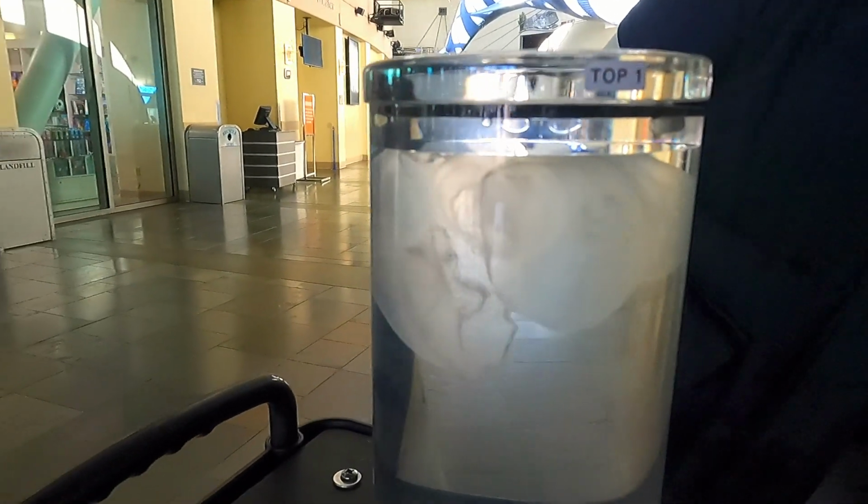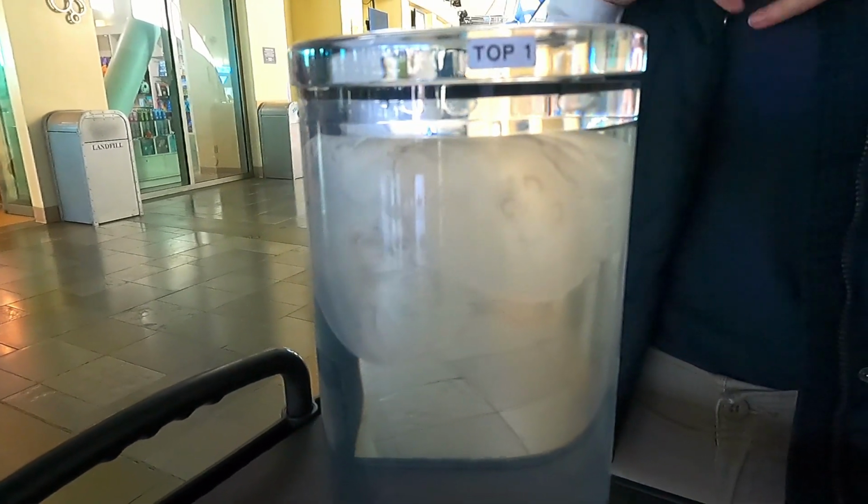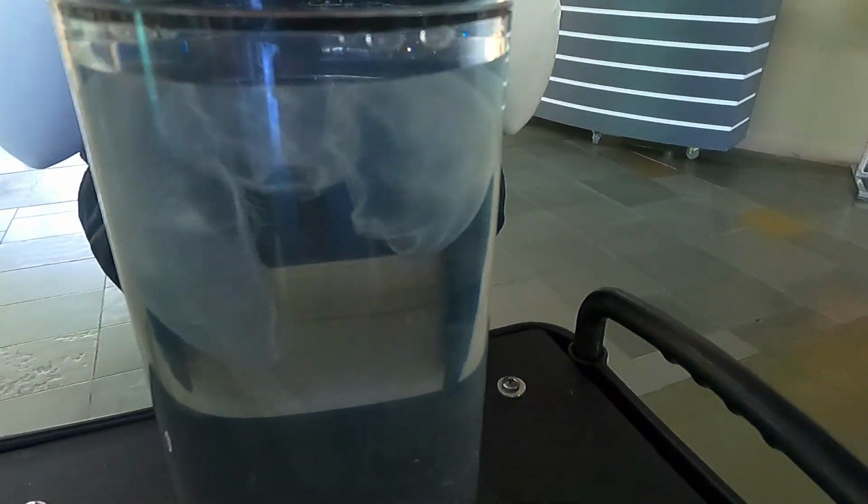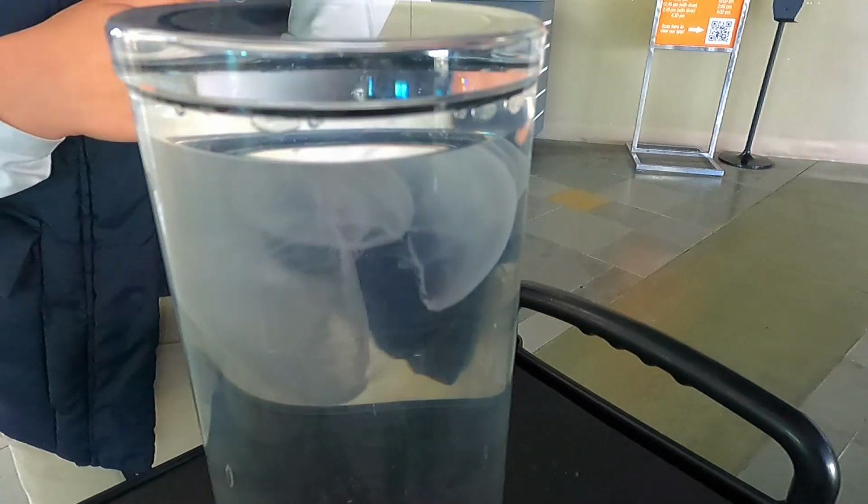These are moon jellies. We have lots of moon jellies throughout the aquarium. They're a little bit clumped up at the top right now. But this is just to show that we have them here. Moon jellies are a type of sea jelly. We're trying to stay away from the term jellyfish, but if you say it, everyone's gonna know what you're talking about, so it's okay. Right.